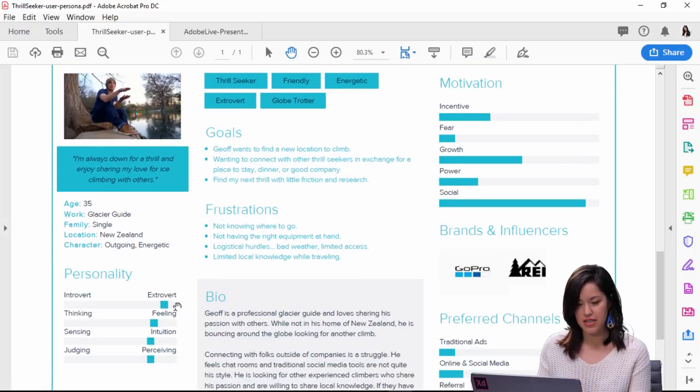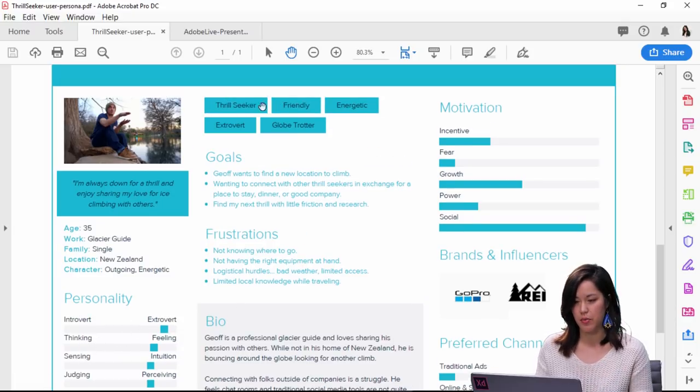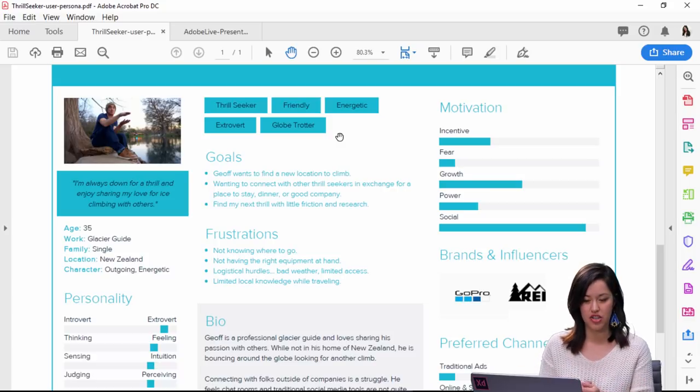You look at the personality. Are they introverted, extroverted? Do they think or do they feel? Are they sensing or intuition? And you come up with some traits based on conversation. From this, you get an idea of how to design the app based on how they would want to use it. If he's more extroverted, he wants to connect with individuals. If he's more of a feeling person and intuition, you want to make sure the app is very streamlined and obvious to use and not so complicated.